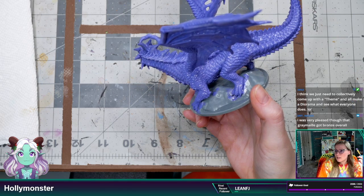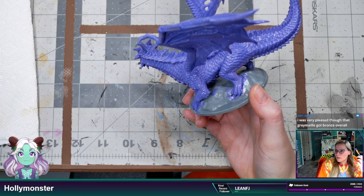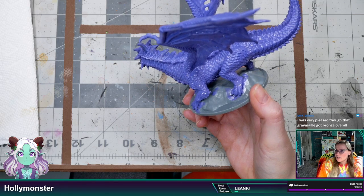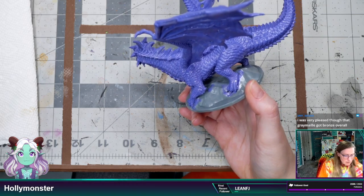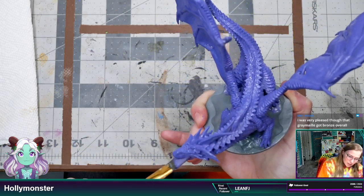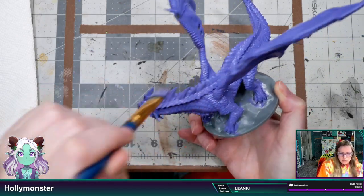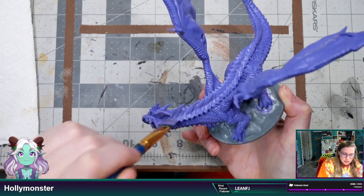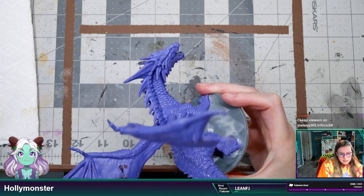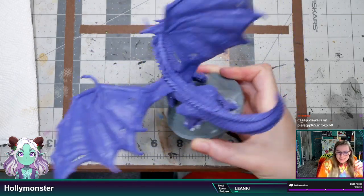I think we just all need to collectively come up with a theme and make a diorama and see what everyone does. I was very pleased, though, that Greymail got a bronze overall. Yeah, I wasn't surprised about my diorama getting a bronze. I totally expected it because I cheated, well, I didn't cheat, but I just had a picture for the background, right? My diorama was pretty simple. But I still don't understand how some of them got gold. Like, I don't get it.